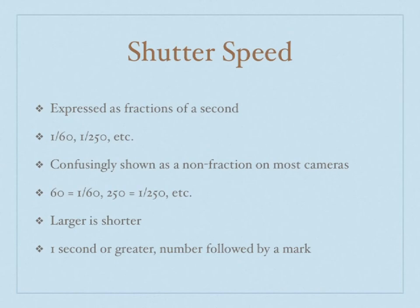Well, that's not 250 seconds. That's 1/250th of a second. So it's very confusing. And when you're going long exposures, like 1 second or more, then it usually has the number one with a funny little mark after it that kind of looks like a quotation mark. It's really confusing, but once you figure it out, it's actually 1/whatever, unless it has that little funny mark at the end of it, then you're good to go.